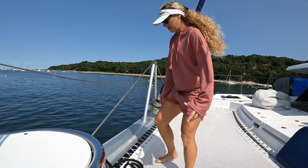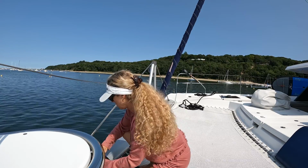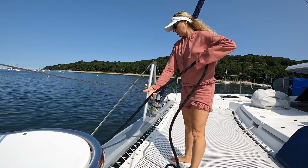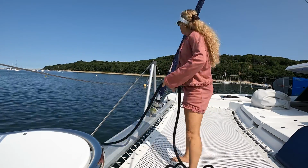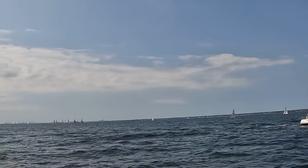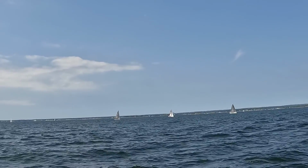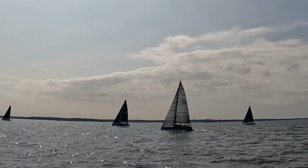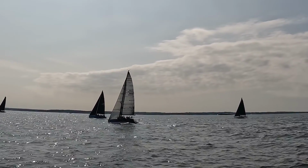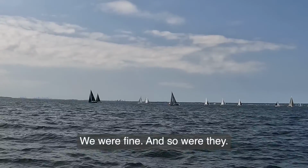Starboard side's off. Port side's off. We're sailing through Long Island Sound today, and we came upon this sailboat race. I don't want to be the one who cuts right smack in the middle of their race. Yeah, we're going to end up right in the middle of their race.